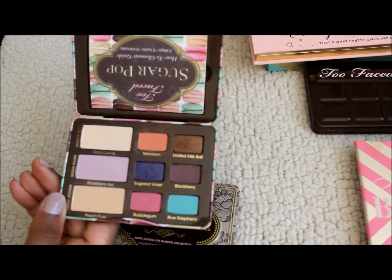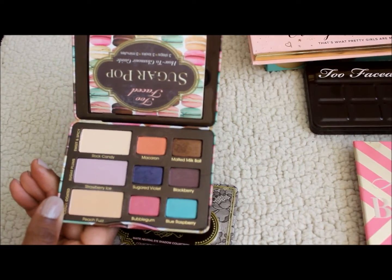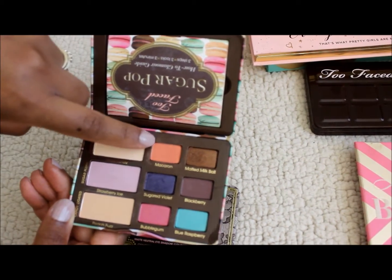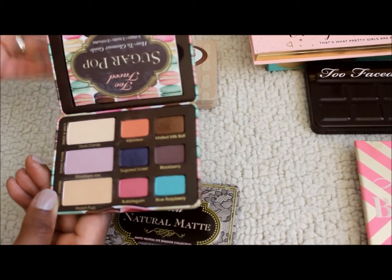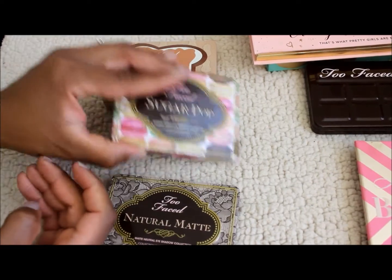I just say if you missed out on the Peaches palette from Too Faced, this peach in here is pretty. I think this palette's still available, so if you need a peach, there you go.